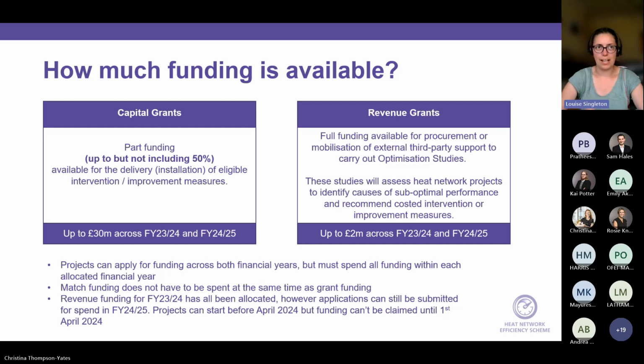So it shouldn't really delay projects that much anyway, based on the timeframes that it takes to complete an optimization study. But it's just worth noting that if you are submitting in round 4 and you request revenue grants for 23-24, we won't be able to award that because the funding's all been used up for this financial year.